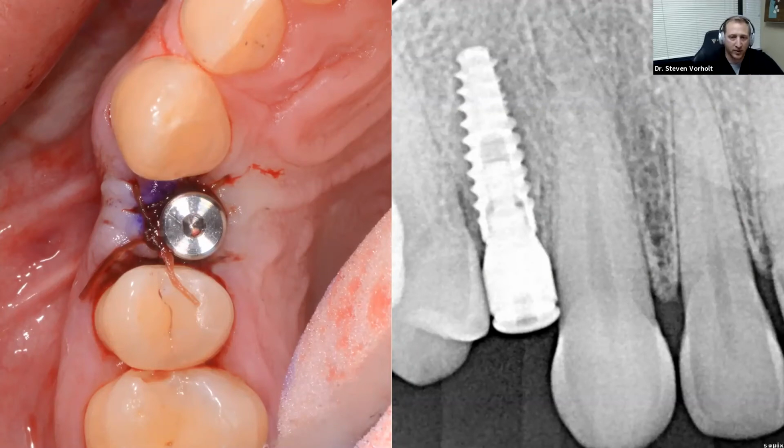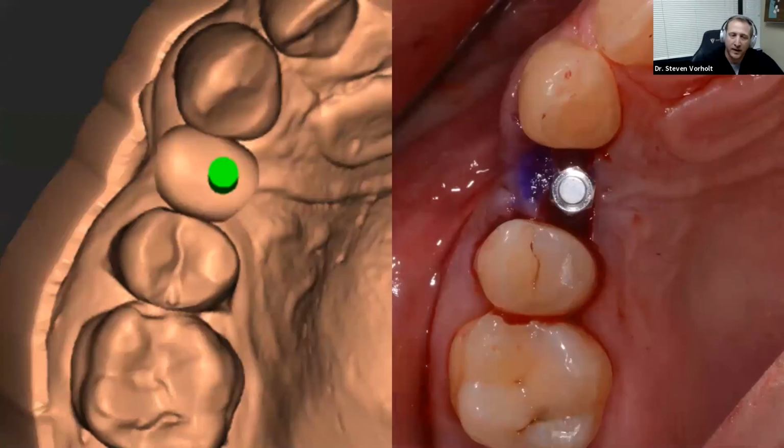And then just our post-op PA confirming that our healing abutment is fully seated. And what's really fun is then to take the photos and compare them to your plan and notice like, oh, look at that. It's pretty much right where the plan was.